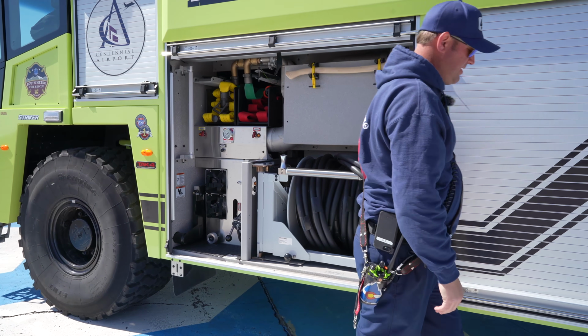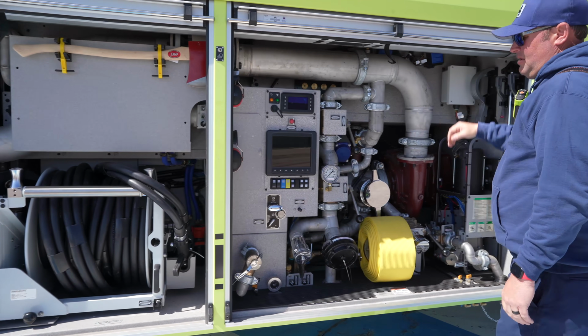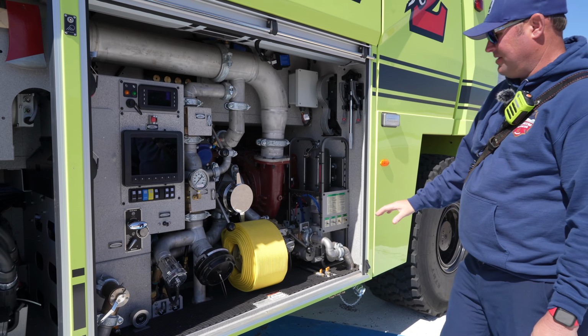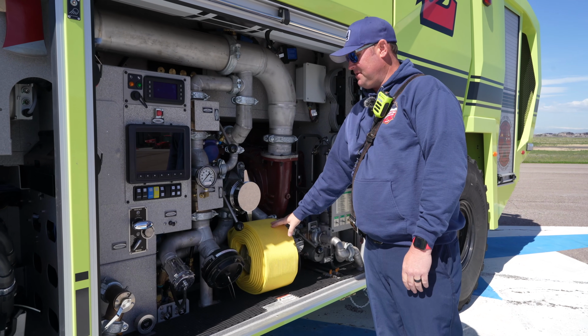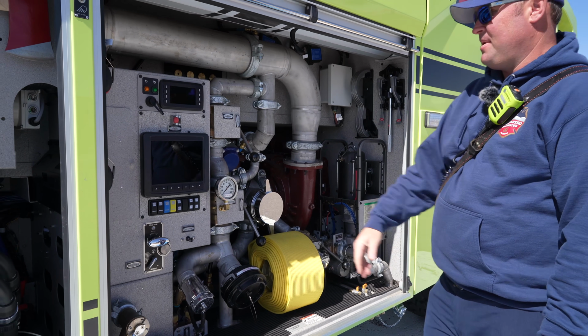Just an axe up there. So this is more of our engineer compartment. We've got just some 5-inch, a pony section, 33-foot section of 5-inch that we can connect in to get more water. Just some headphones here.